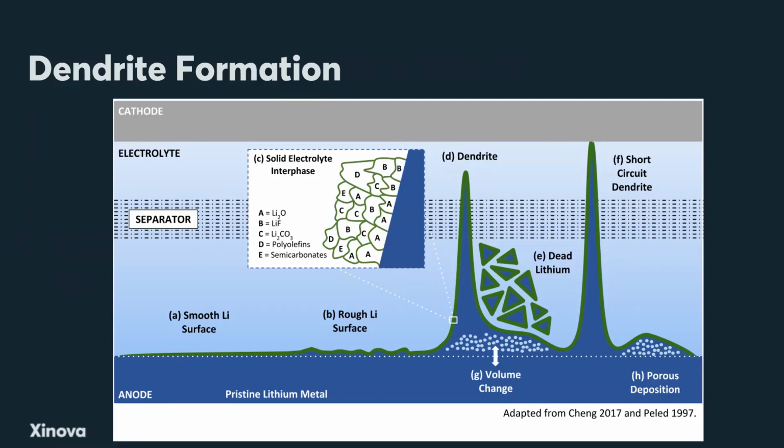However, this is the ideal world or perfect scenario. In a real scenario, it's not the case because during this kind of cycling, a rough lithium surface has formed. You can see here in the B, you start to form these bumps. And then because of that, the nucleation sites start to happen at the peak or the valley. So you have those inhomogeneous nucleations.